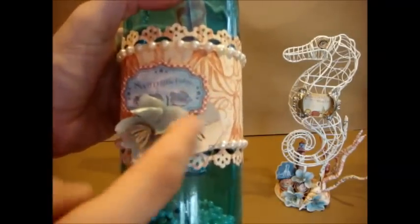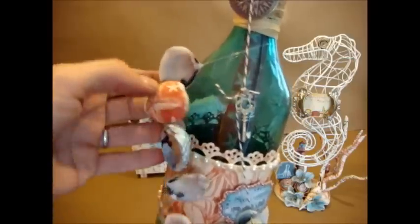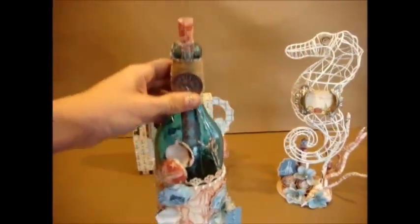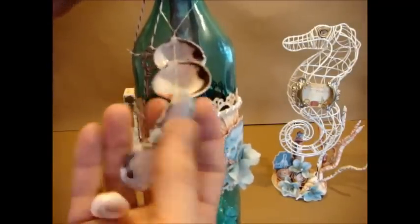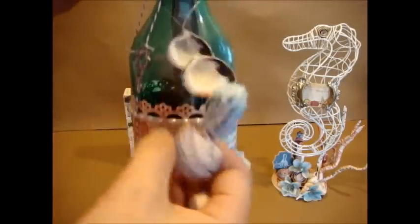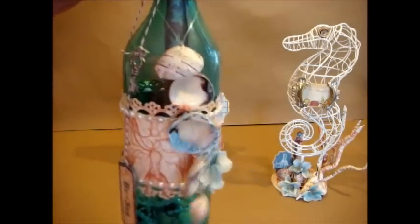This is a little sand dollar that I added over here. I have the seashells that I decoupaged hanging from the top of the bottle. I have some seashells that I decoupaged again. These came on there, but I went ahead and covered those with the Graphic 45 paper as well. I left this little guy plain. And that's just hanging from some clear stringing like fishing wire. So those are hanging down there.